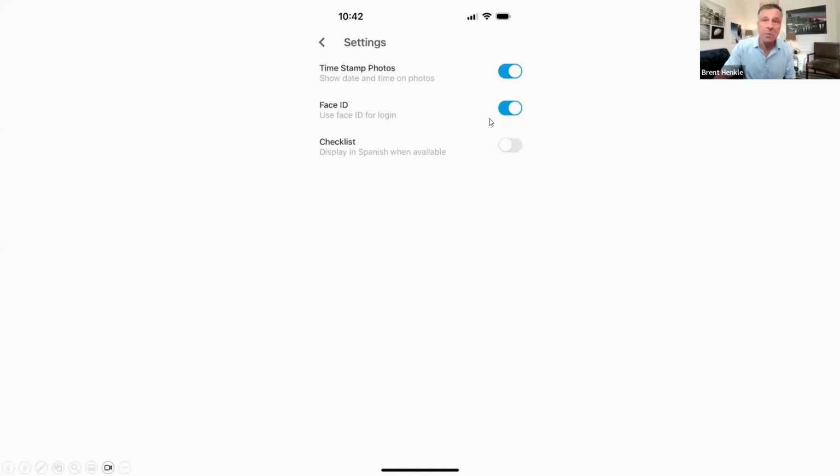Face ID, that's your option. And then checklist is pretty cool. It looks like you can do that in Spanish. I haven't tried it, but there's some cool stuff coming down the pipe. So that's very cool. Cool stuff, right?